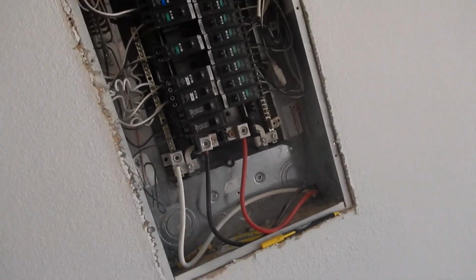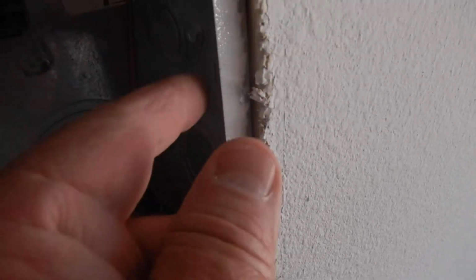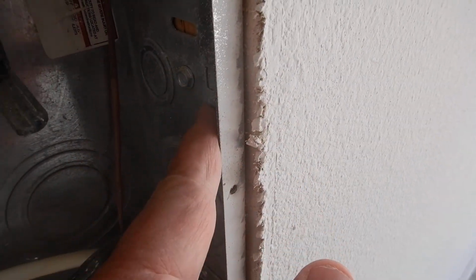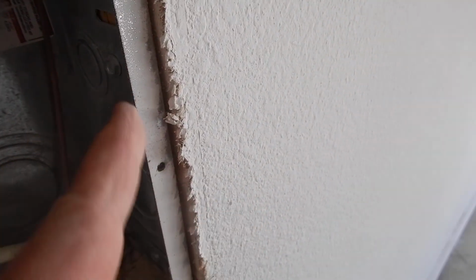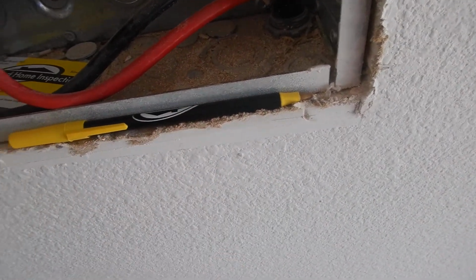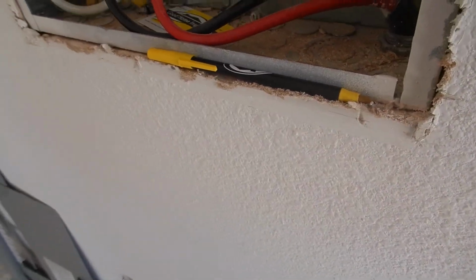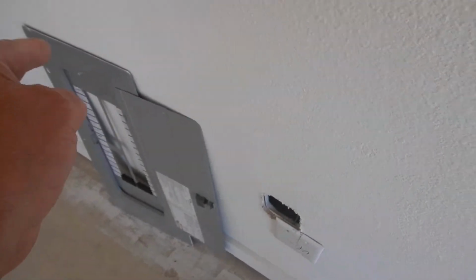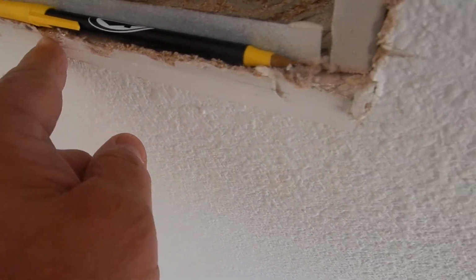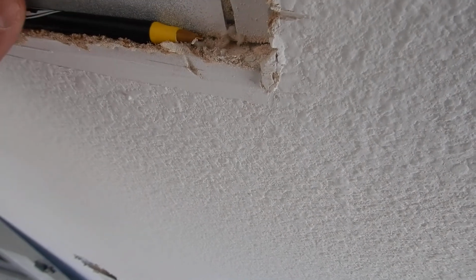Okay, I'm going to pick up a couple screws, spares. Okay, not only was this cabinet not nailed into place, was screwed into place, but we got larger than 1/8 of an inch gap between the cabinet and the wall. So what happens is when this cover goes on top of here, this cover goes right along this edge, and it compromises the fire blocking.